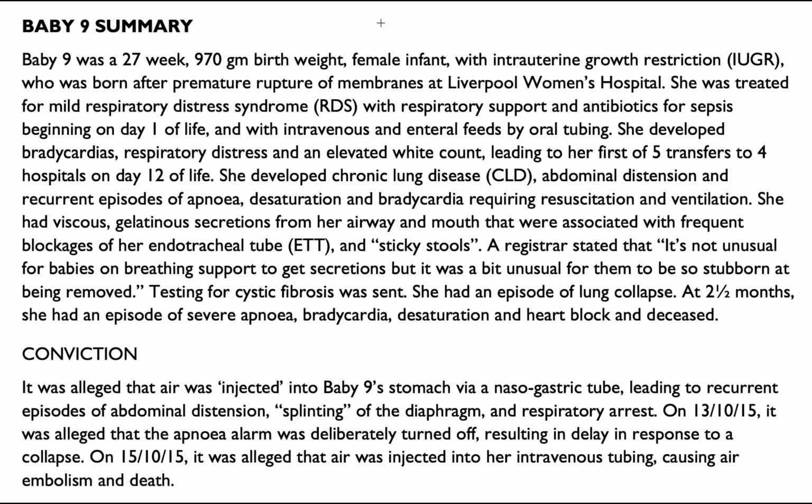So we can say, in the case of child I or baby 9, that this was a chronically unwell infant facing numerous very serious problems, and for it to be presented in court as if this infant was perfectly well and that the collapse was completely unexpected and that this infant would have been expected to just go home without any problems is pretty ridiculous. I would say even embarrassing.